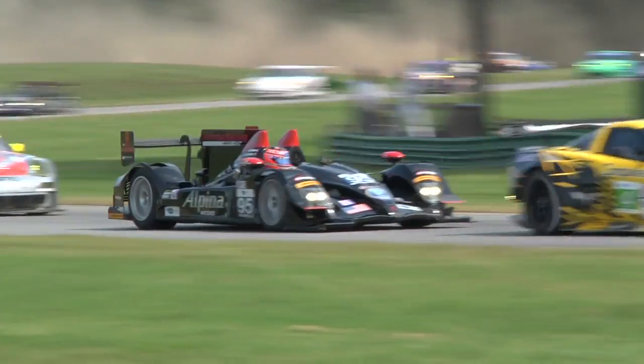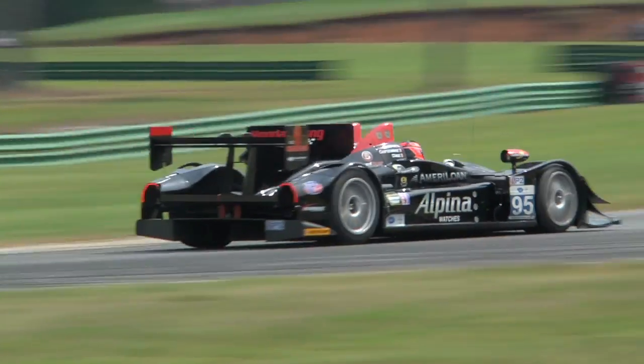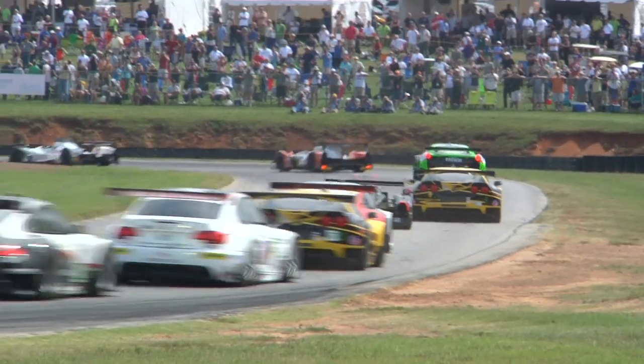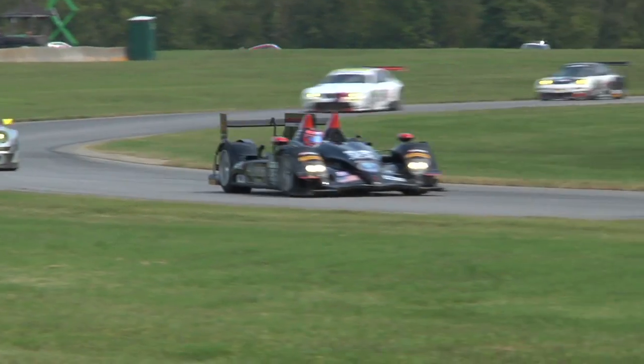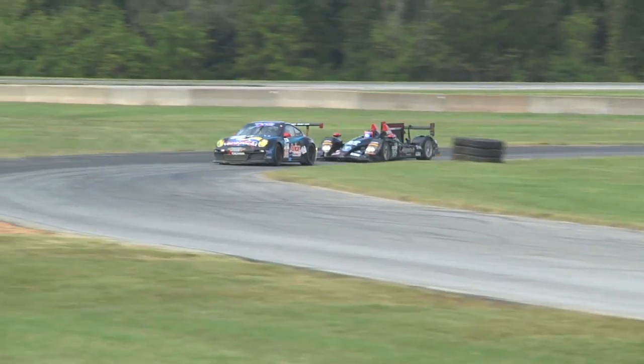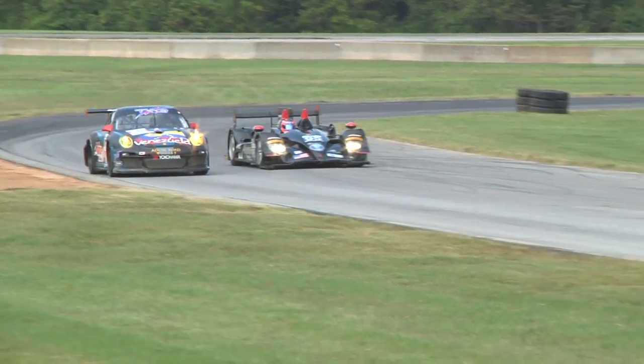So David, right at the start there, Ricardo got caught up in an incident before we got to the first corner. Can you tell us if there's any damage and how things are? Well, one of our guys was at the pit wall, and it looks like reasonably minimal damage. So we're going to run the car. Ricardo's reporting back he doesn't feel anything wrong.